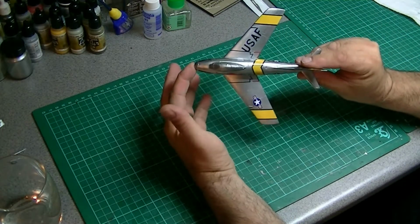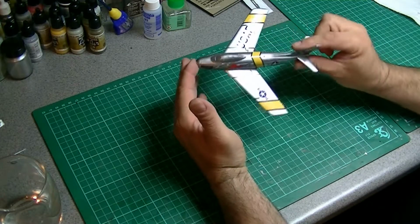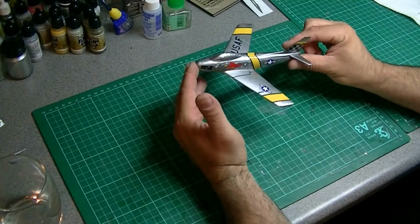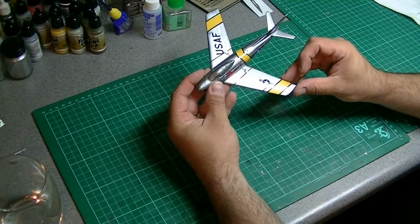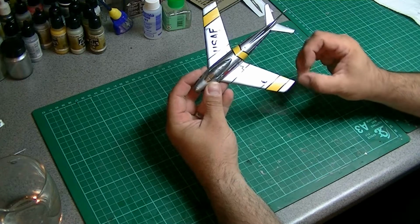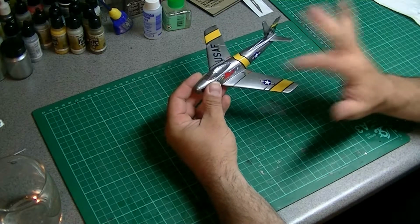So I've got an F86 here, 1/72. It's a little Academy kit again. It was one of those kits where I think I'd done a very bad build. No, the build was okay, but the actual paintwork, the metallic finish, was terrible.